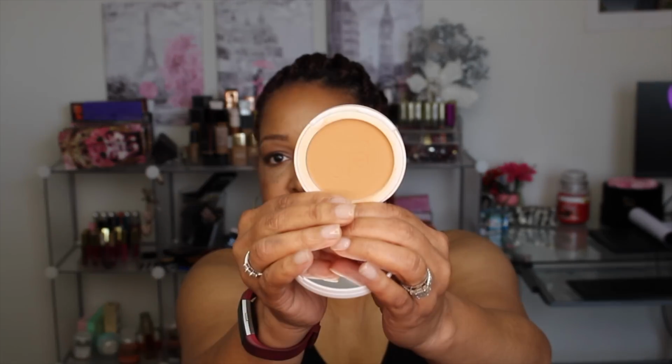I'm in medium 310C. It says camouflages imperfections and evens out skin tones. It's buildable, it's lightweight, it's finely milled for a silky finish, and I really think it is. I love this. This is one of my favorite foundation powders that I reach for quite often. Really nice by e.l.f. Love it.